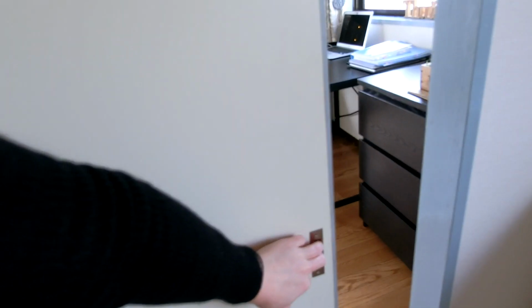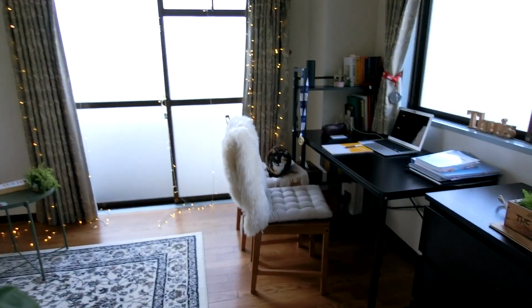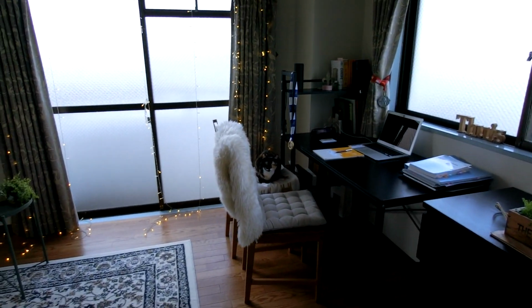Moving on to the living room. Or Sachan's room, as she likes to think.